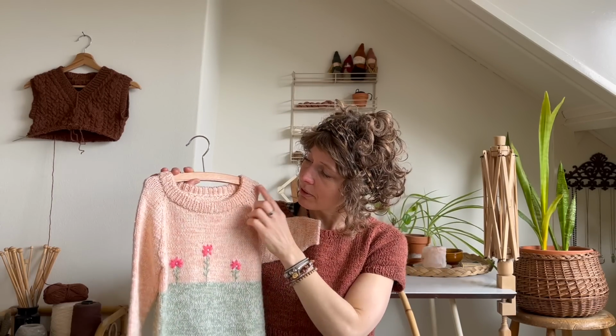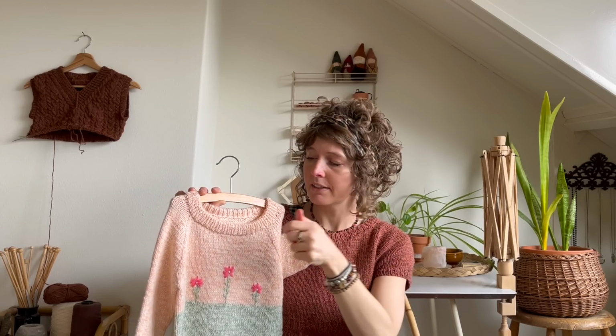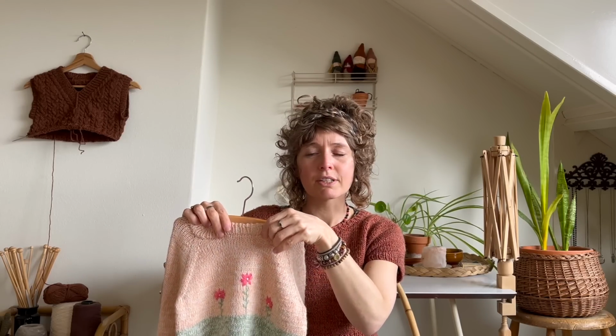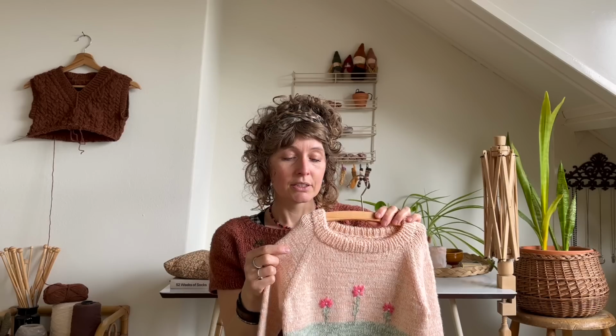I cast it on with a 3mm needle. You knit the neckband, and then you fold it double and you knit them together. And you don't do that with every stitch, but every other stitch. That was new to me, and that makes it more stretchy, so that's nice. Then you do the short row part. I went to a 3.5mm needle. 4mm is suggested, but I'm a loose knitter, so I always go down one needle size or half a needle size.